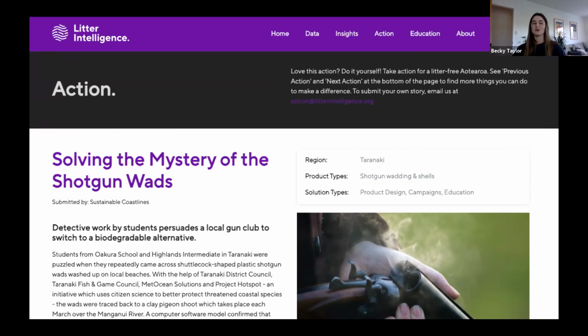So basically they worked through a bunch of different justifications as how they could be getting there. They got in touch with Met Ocean Solutions, who pointed out that there was a river opening close by to that particular beach, and that if the students followed that river based on the currents, they would find that way up the river there was a clay pigeon shooting range. So what was happening is people were going to the clay pigeon shooting range, shooting, the plastic shotgun wadding was dropping, just past where it was expelled into the river, would float down the river and turn up on the beach.